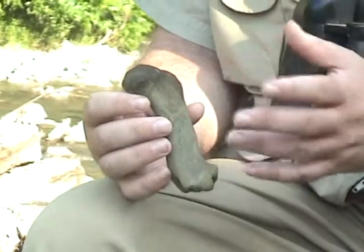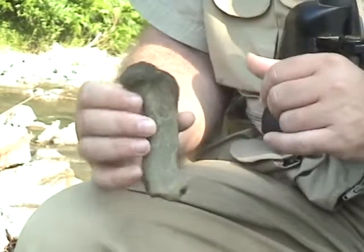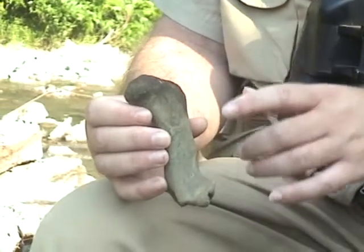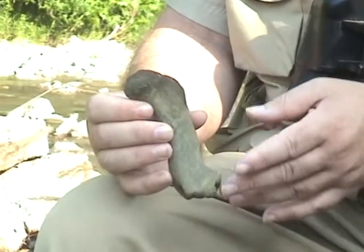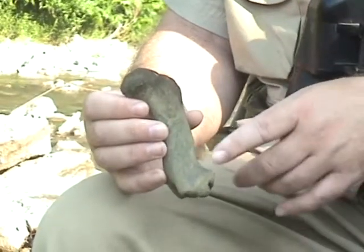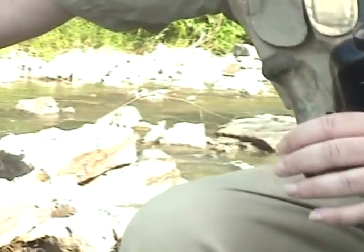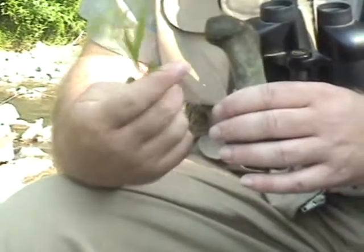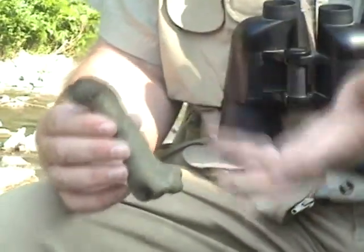Now, what we have here is a very interesting piece, not particularly rare, but quite interesting. This is the femur bone of the Asian panda pig. Now this pig was an herbivore. We think of most pigs as being omnivores, but this was an herbivore pig that ate mostly the bamboo that you find in this region, similar to this one here. It eats the bamboo primarily, and then hence it got the name the panda pig.